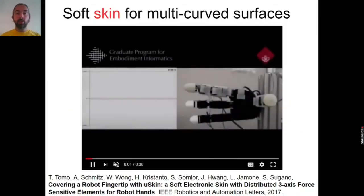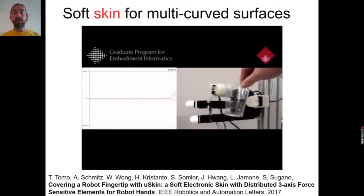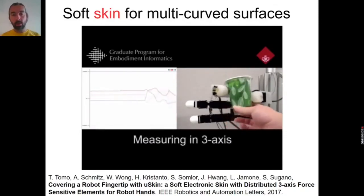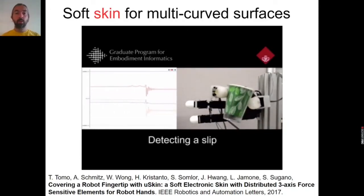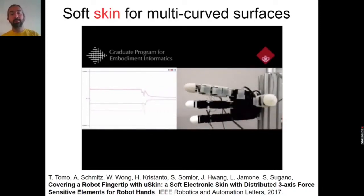And this is a video showing similar behaviors to what I showed you before, but now the estimation of the forces is much more accurate, because we can estimate not only the force but also the position in which the force is applied, because we have distributed information. And so we can, for example, detect slips and estimate the weight of the object.